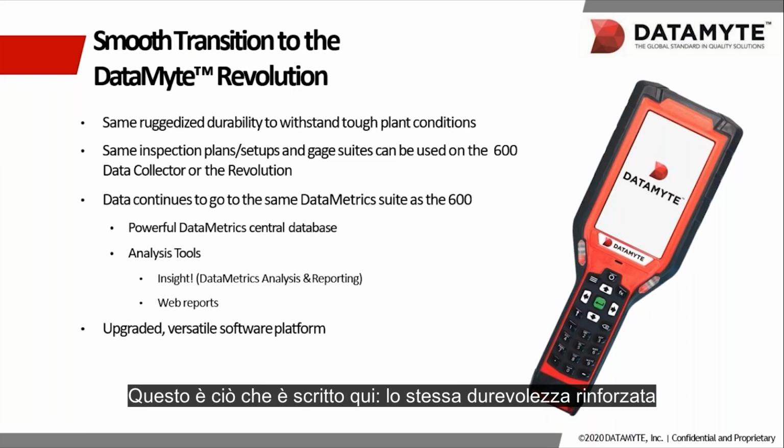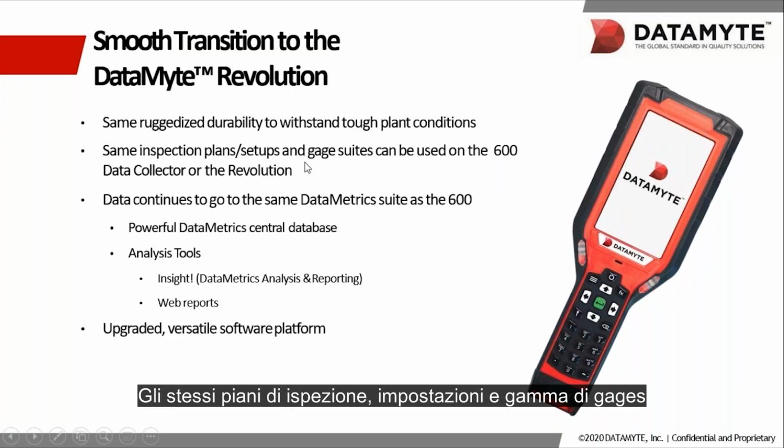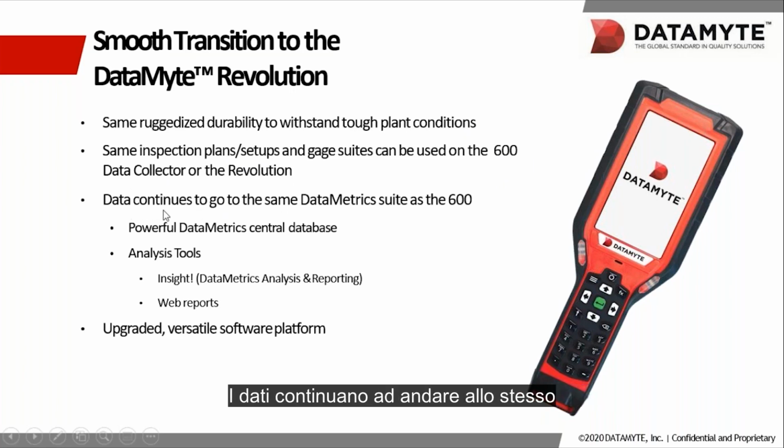So this is what is written here: same ruggedized, durable to withstand tough plant conditions. Same inspection plans, setups, and gauge suites can be used on the 600 and the Revolution. So data continues to go to the same Datametrics suite as the 600. So you have full backwards compatibility, and that makes it easier.